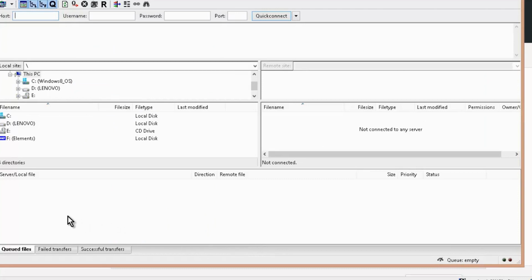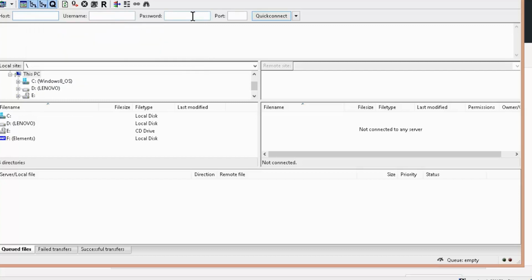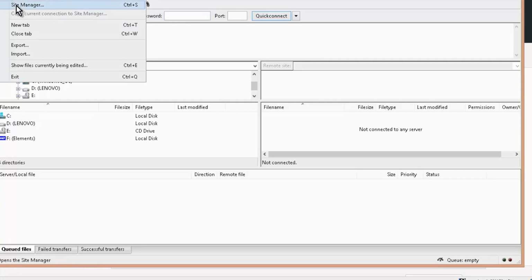On the left-hand side, this will be the files on your computer. On the right-hand side, once you hook up to your server, this is where your files will be uploaded to. So to hook up to your server, you can put your host name in here, which is your domain name, and then the username and password for your hosting account. You can also go into your control panel or whatever you have to control your hosting and set up an FTP account there and use that. Now there's also, if you want, a site manager, you can put your sites in here and that way you'll be able to access them very quickly.